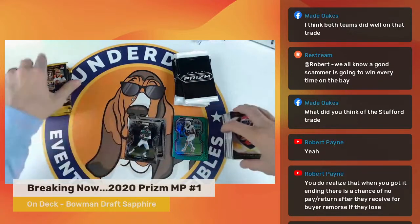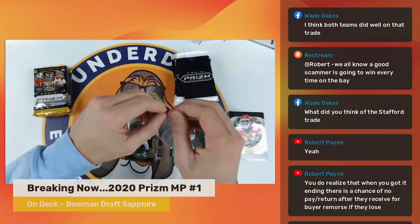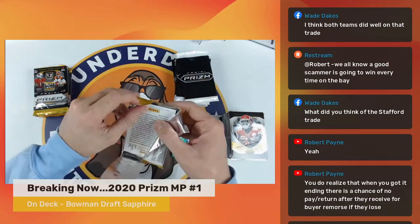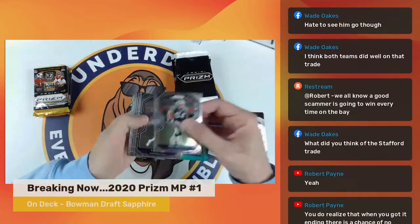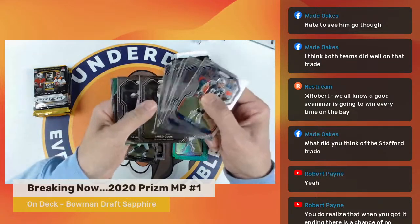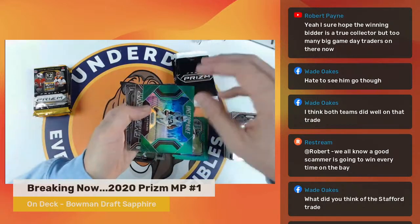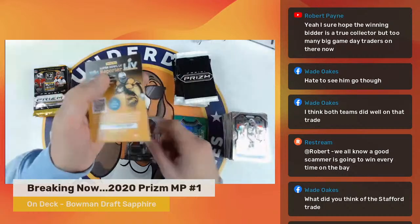Yeah, I think, I don't know. I think that Stafford, you know, if you've had some Stafford stuff, you're feeling pretty good right now. Because I think collecting-wise, people are really going to learn what a great quarterback he is, playing in a bigger market on a good team. Fonte Adams. That's a Darius Leonard, green, unstoppable. Clyde Edwards-Helaire, emergent. Chase Young, rookie.